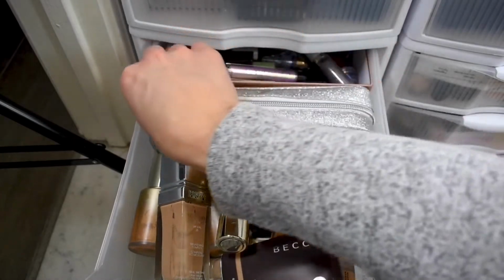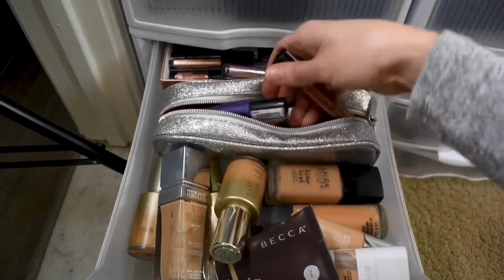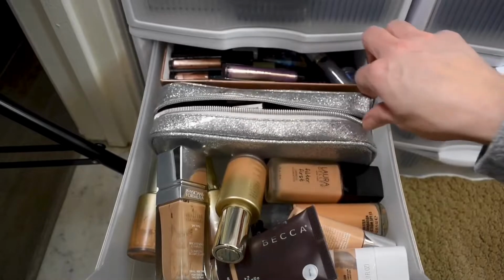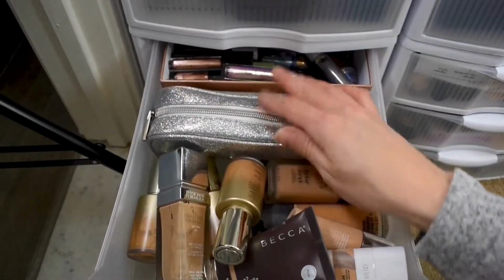This is mainly NYX lip products. There's a whole bunch. There's some other brands in here too, but it's mainly NYX. Just different lip products that I have in case I wanted to do all drugstore, or if I wanted to do a face of NYX.